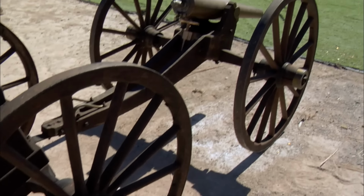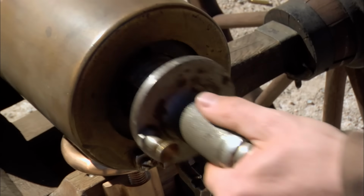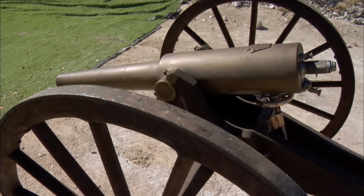Well, the first owner would have been the GAR Post and the Sons of Veterans. They had it built for them for the parades. Civil War veterans would want to have GAR conventions, Grand Army of the Republic, and all the veterans would gather with their families, and they'd fire one of these big cannons out of respect for their fallen soldiers.